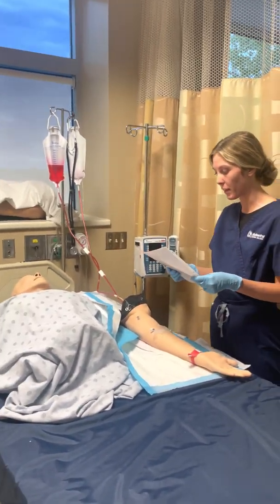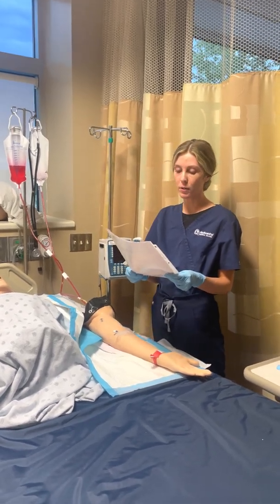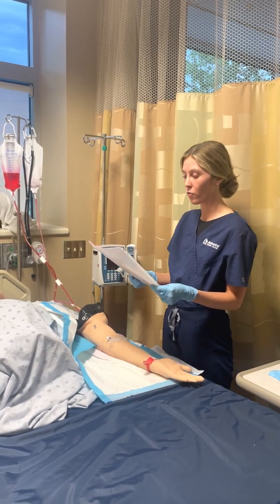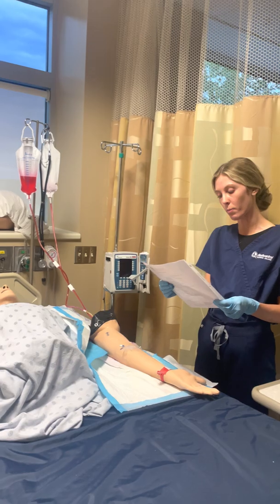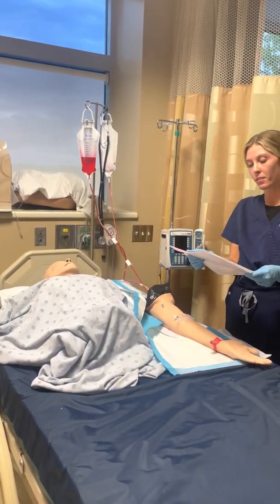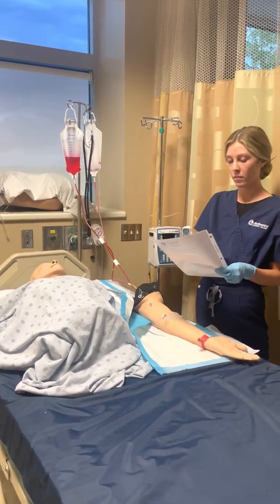Thank you. And then patient blood type is B positive. Patient blood type B positive. Donor pool number is 7890. Donor pool number 7890. And there's 4 units in the pool. 4 units in the pool. The volume is 250 milliliters. Volume 250 milliliters. And the blood component is PRBC, or packed red blood cells. Blood component PRBC. Thank you.